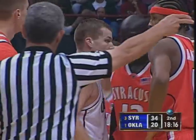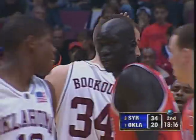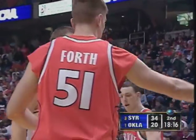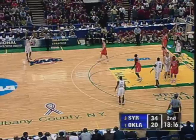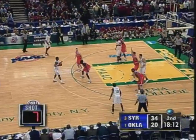And Kevin Bookout, not only a terrific basketball player out of Stroud, Oklahoma, but he set the Oklahoma state home run record. The big fella hit 65 home runs in his career. Well, he's going to have to connect on some field goals, get his team back in the ball game.